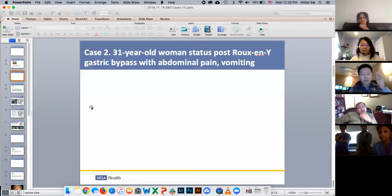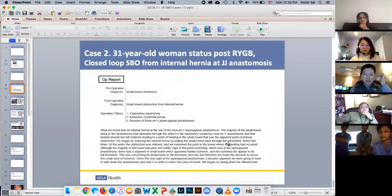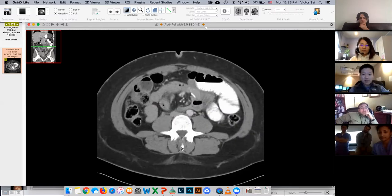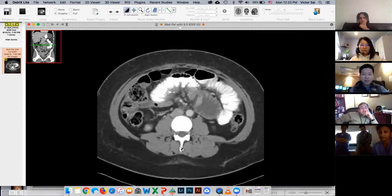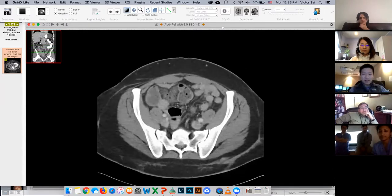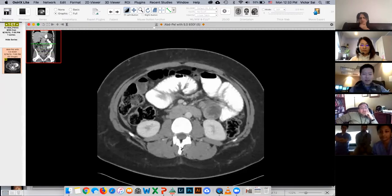This went to surgery, and they found a defect in the mesentery caused by the anastomosis, twisted around 2 rotations, and they were able to reduce it, but there was an area of bowel that had necrosis, and so that was resected. But we see a lot of these Roux-en-Y patients here, and this is one of the complications.